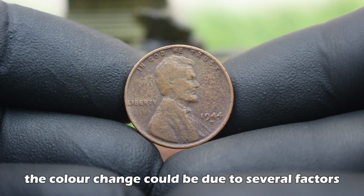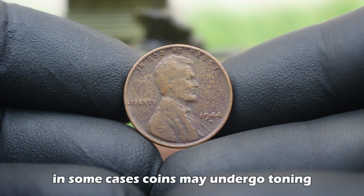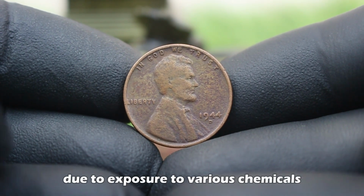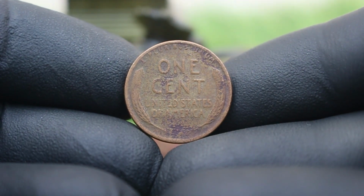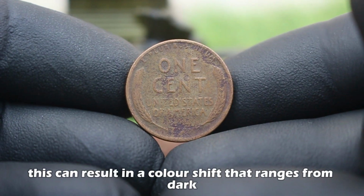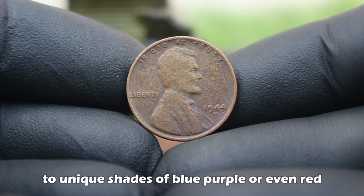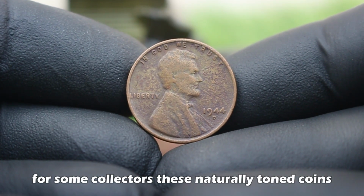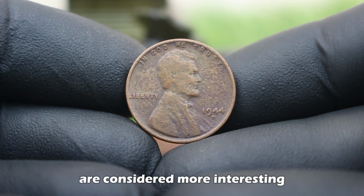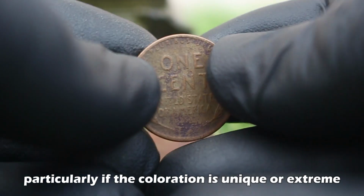The color change could be due to several factors. In some cases, coins may undergo toning due to exposure to various chemicals or environmental conditions over time. This can result in a color shift that ranges from dark brown or black hues to unique shades of blue, purple, or even red. For some collectors, these naturally toned coins are considered more interesting and collectible, particularly if the coloration is unique or extreme.